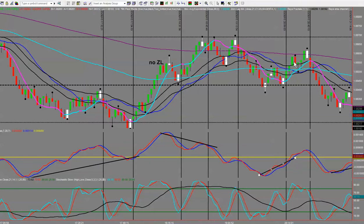You've got this little platinum here that was good for a little scalp, but remembering, when you're hard up against your 89 and your 200s, they're usually going to act as support or resistance in this case. So therefore your targets are going to be very small. And remember, we're about trading probability, so there are much better probability trades than these ones. So we'll give those a miss.